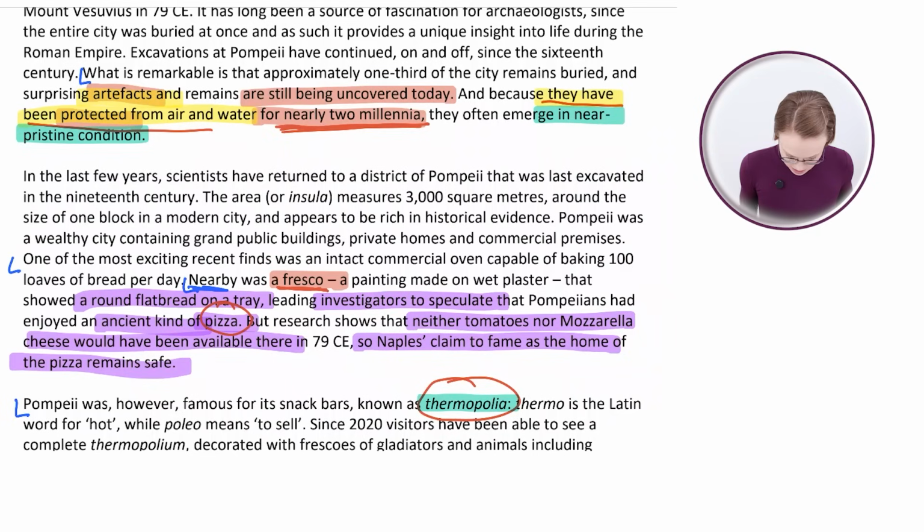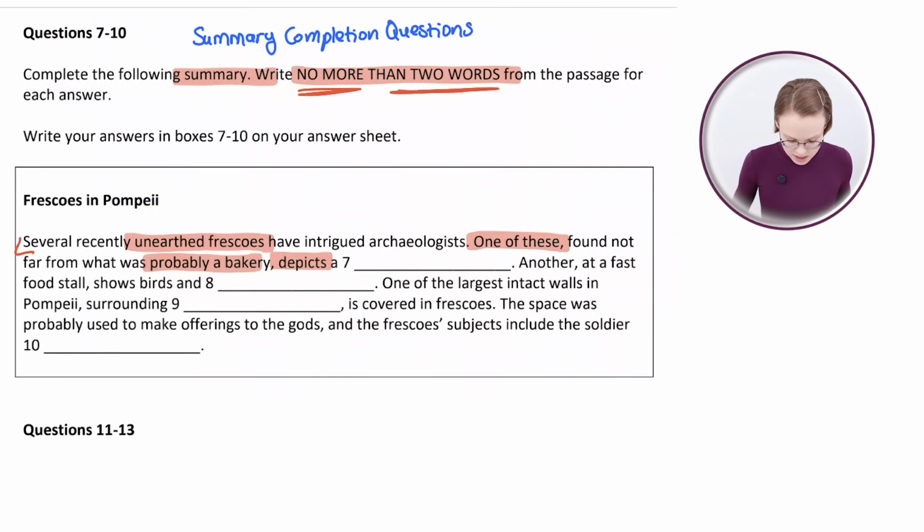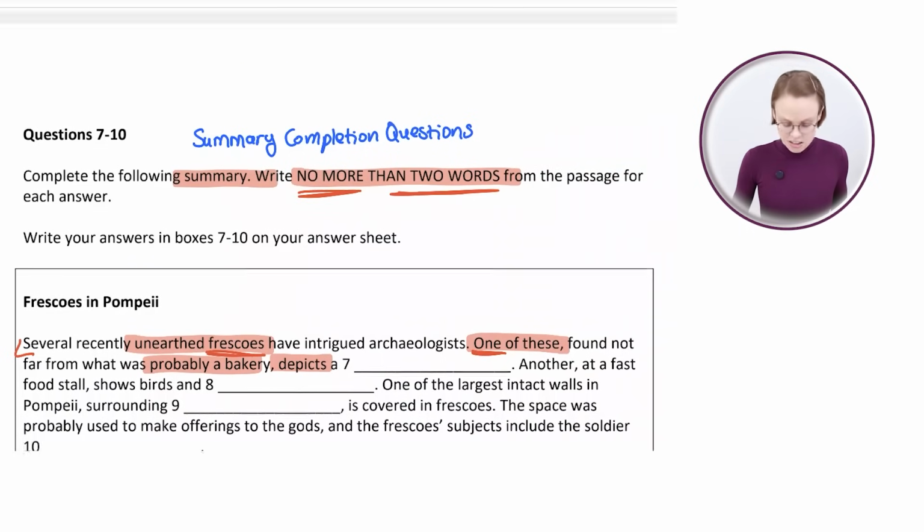So let's read this sentence again. Starting here. Nearby was a fresco, a painting made on wet plaster that showed a round flatbread on a tray, leading investigators to speculate that Pompeians had enjoyed an ancient kind of pizza. Let's again have a look at our summary. What does it say? One of these, so one of the unearthed frescoes, found not far from what was probably a bakery, depicts a something.